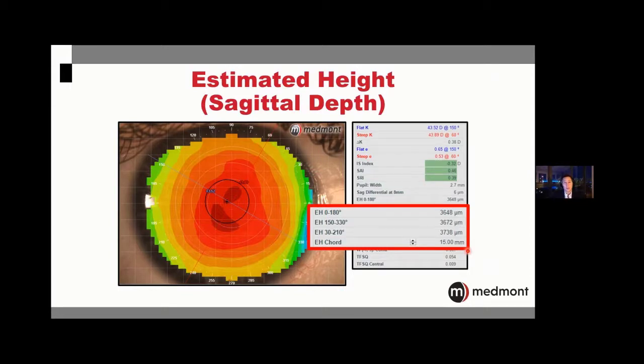So if I want to choose the initial scleral lens based on the appropriate sagittal depth, then I set the chord here for the diameter of my scleral lens height measurement, and then the software will calculate for me across the 0-180 meridian, the 150, 330, and the 30-210 meridian, the height that it's coming up with. And you notice that it's estimating the sagittal depth of the anterior segment across 0-180 is about 3,650 microns. The highest number across the 30-210 meridian, about 3,750 microns. So somewhere around a 3,700 micron height is this cornea, and that you would add your fluid layer, and that would tell you the sagittal depth of scleral lens that you should pull out of the set.